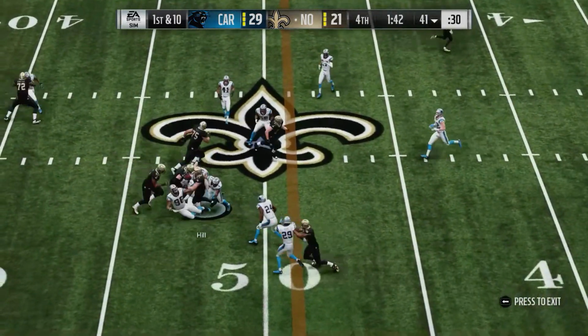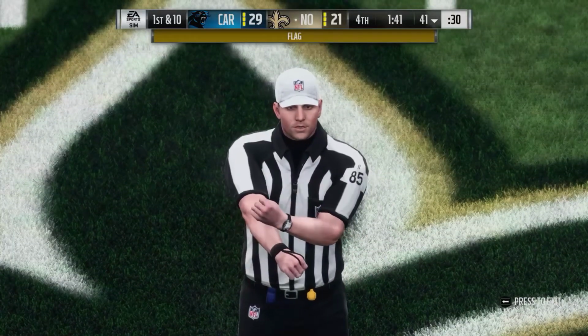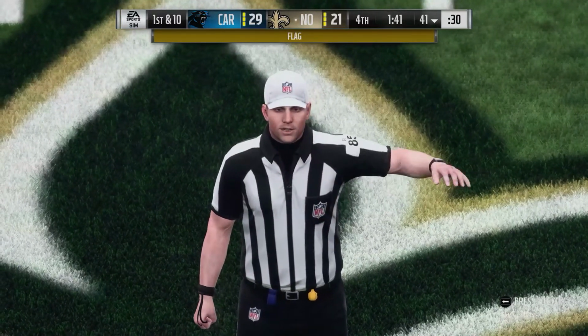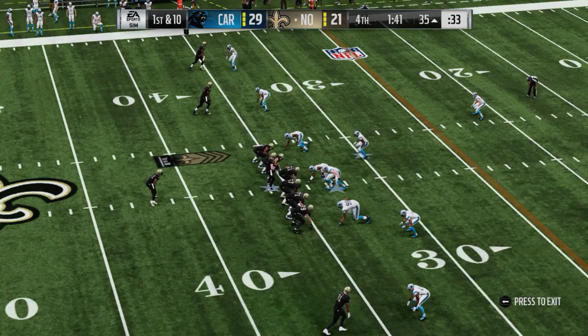Back to throw. On target over the middle to Hill. And he'll be brought down. Oh, that's a face mask. Personal foul. Certainly looked like face mask. Indeed, here come the flags. It's 1st and 10.